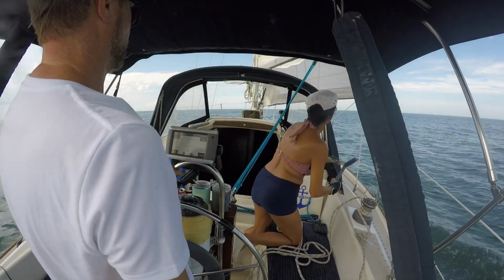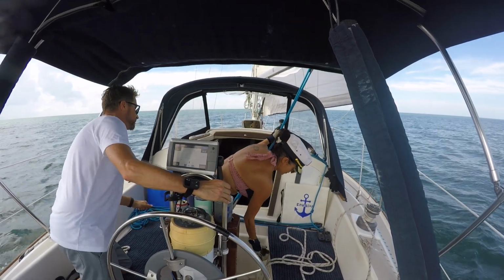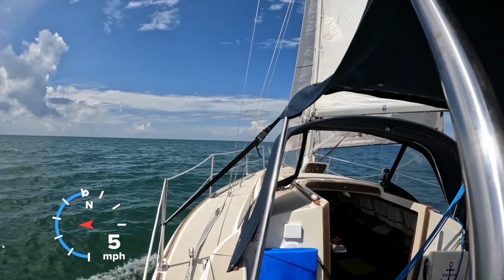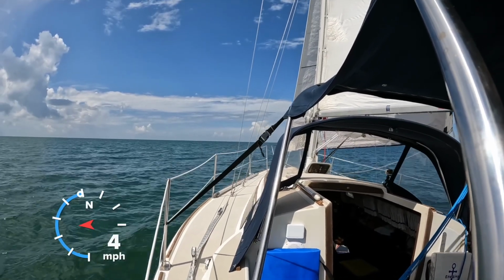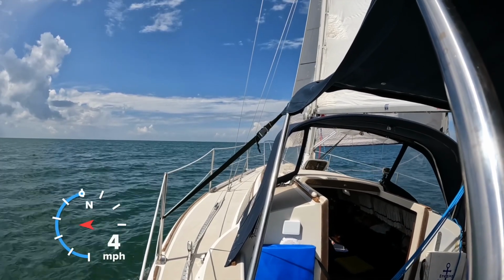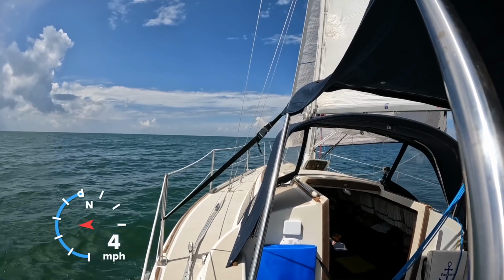Alright. Gain a little speed here. I'm going to let the main sheet out a little bit to get a little bit better angle here. Our camera has GPS in it, so it knows how fast the camera's traveling, which allows me to do these speed overlays on the video, which I'll start doing from now on when I can. It won't show knots, but at least it's something.